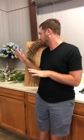So I wanted to bring this to you so you could see how to incorporate this into a grapevine wreath and incorporate other types of greenery and filler agents, as well as some cotton and some lavender and stuff like that, to get a really good outcome on your wreath.